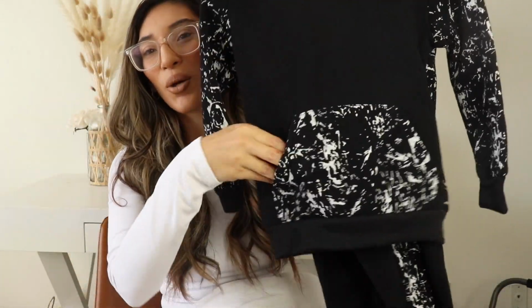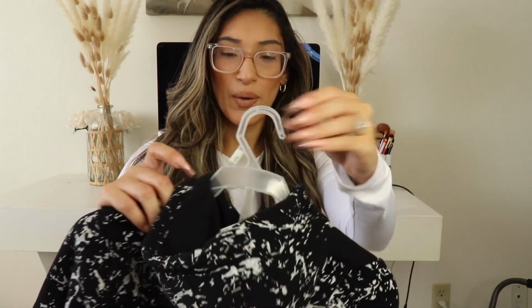So it's a cute little hoodie. Like, how cute is this? He's gonna look so cute in this. Oh, I can't wait to have him wear it. But yeah, they have a whole bunch of pieces like that, or even name brand. They had Nike and stuff there for like 20 bucks.